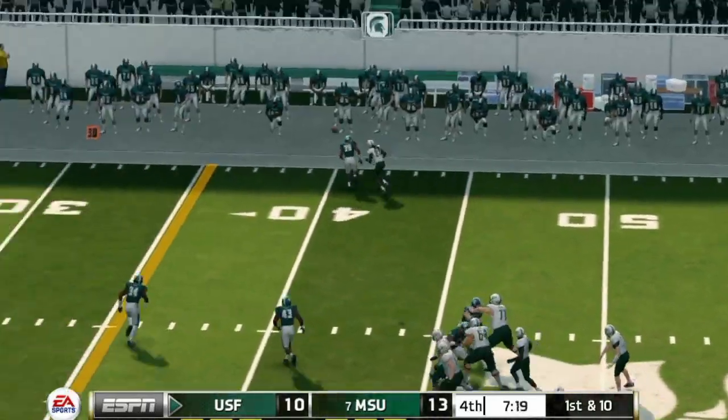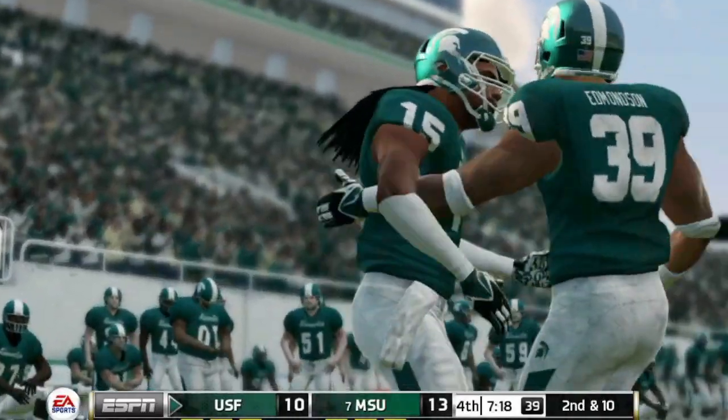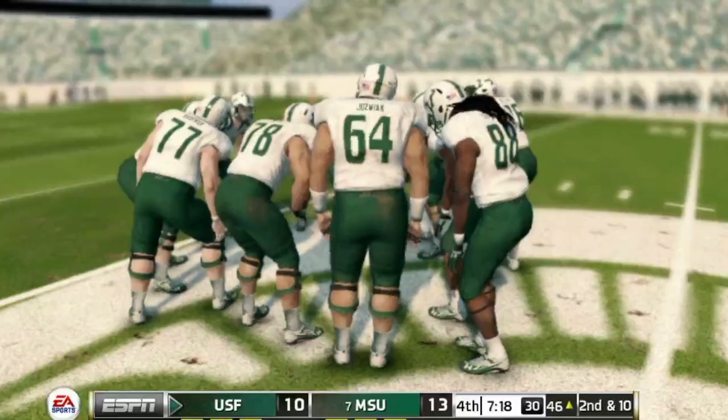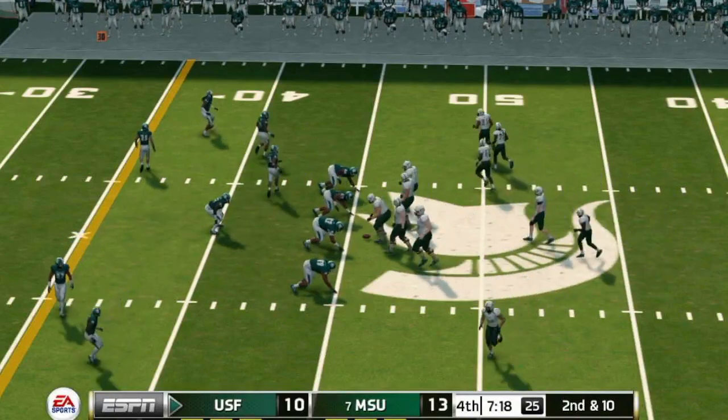Green nine. Throws it. As a defender, you want to keep your hands up. Maybe you can come away with a pick or at least deflect the ball. That makes it second and 10. Second and 10. Ball on the 46.